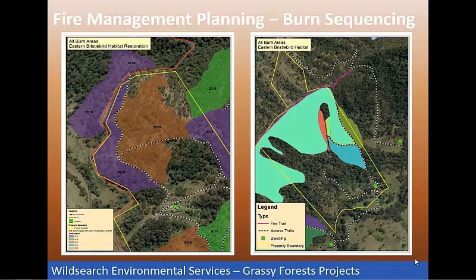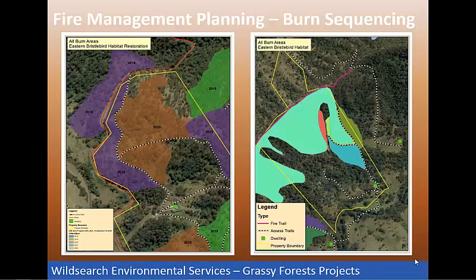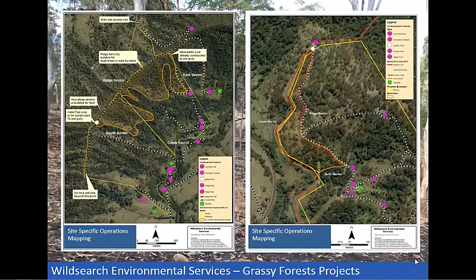Also, you can see where houses are, so you've got to take that into account. Fire trails, access, all that sort of stuff. So that's the broad planning. Once you decide that, and we got approval to do all that green burn area, then we do a burn plan. This is the practical process where we set out how we're going to do it in the visual sense. But there's a huge document that goes with this as well, about 10 pages long.